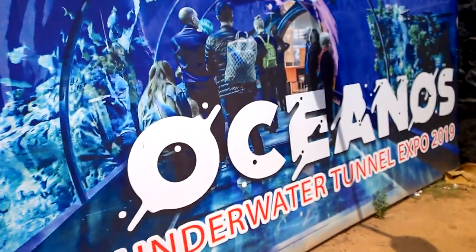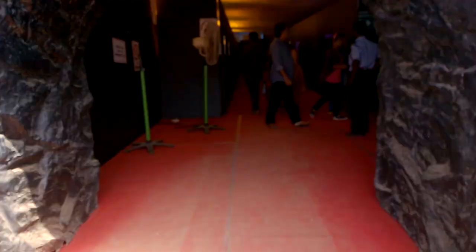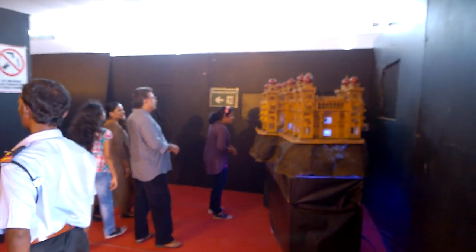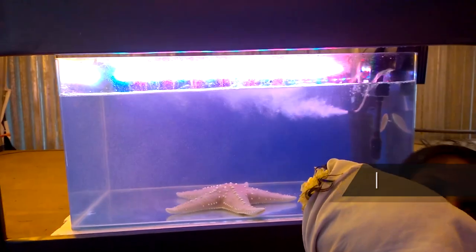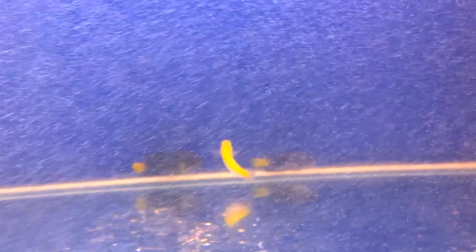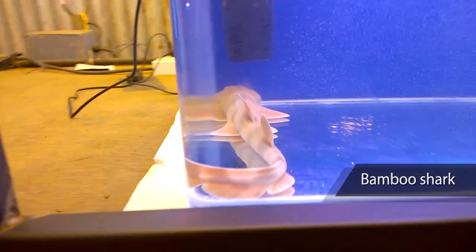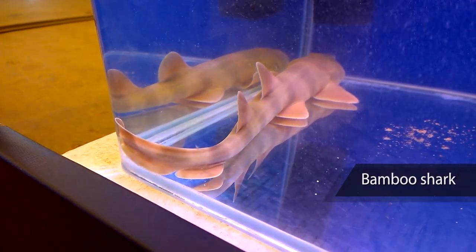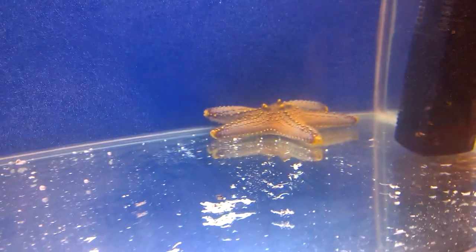Here it is, Oceanos Underwater Tunnel Expo 2019. I wish to see something very beautiful or amazing. Let's check it out. This is a starfish, sea anemone. This starfish is looking very big and beautiful. More of marine fish, shark. I think this is called shark. Bottom length shark. More of starfish.